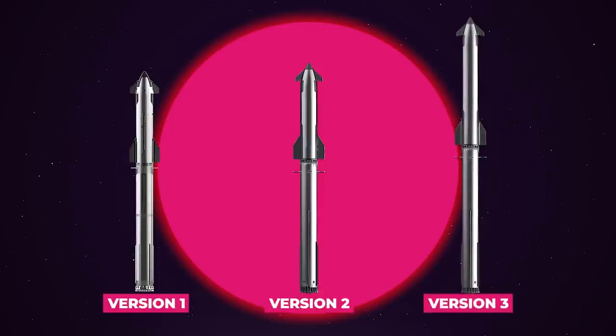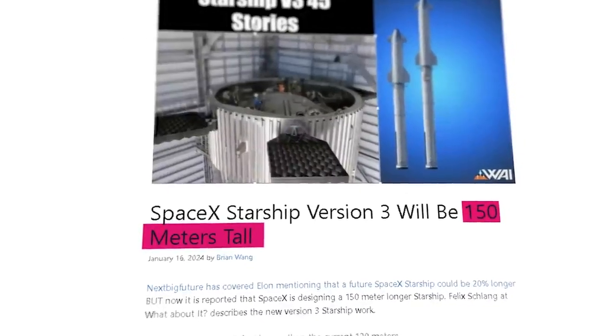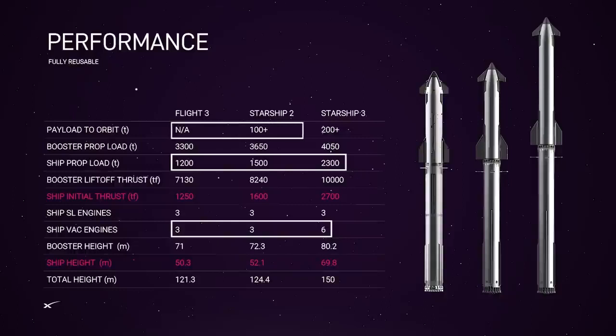Version 3, however, feels like a monster by comparison. Going just by the numbers Elon gave at the presentation, V3 stands a total of 150 meters, which is taller than the current launch tower at Starbase. The V3 ship almost looks comically long at nearly 20 meters taller than V1, but it's being done for a good reason. Starship 3 will hold nearly double the propellant of current prototypes. And unlike V2, SpaceX is intending on increasing the V3's vacuum engines, doubling them from 3 to 6. This is going to push the thrust of the ship stage to 2,700 tons of force, which is more than double the current prototype. The result is going to be a capability to deploy over 200 metric tons to low Earth orbit, and with orbital refilling, that 200 tons can then be transported to the moon and all the way to Mars.